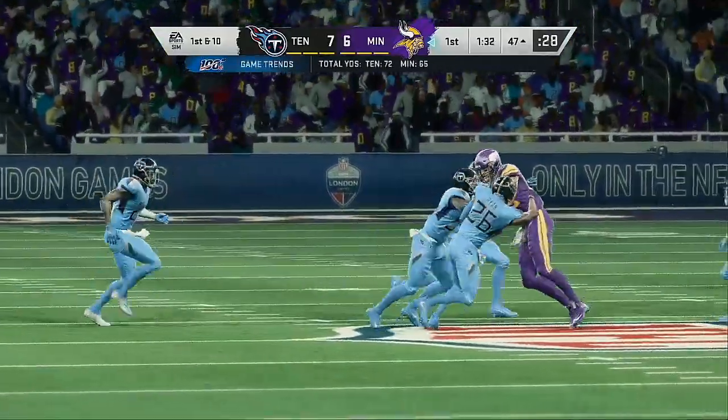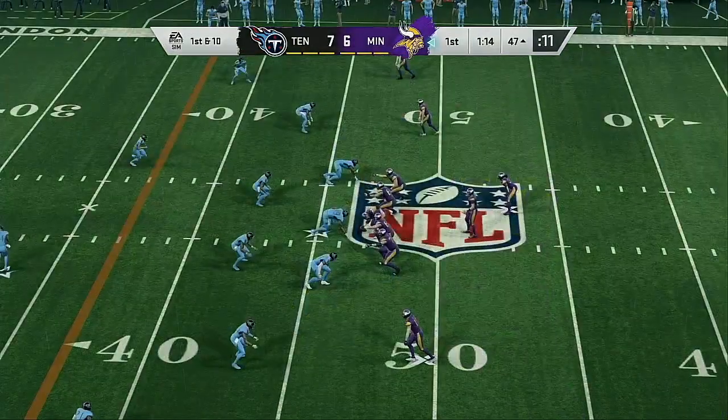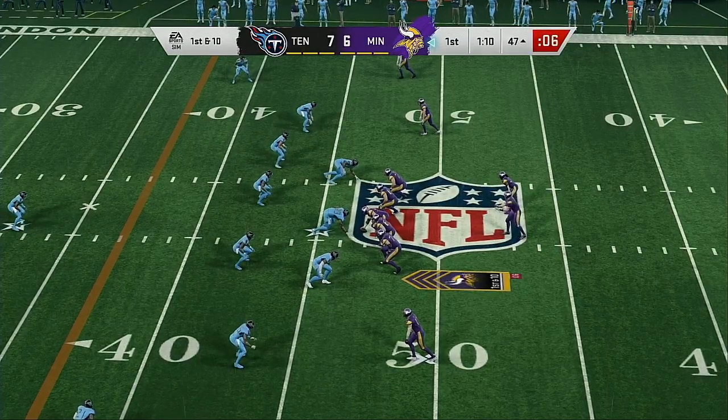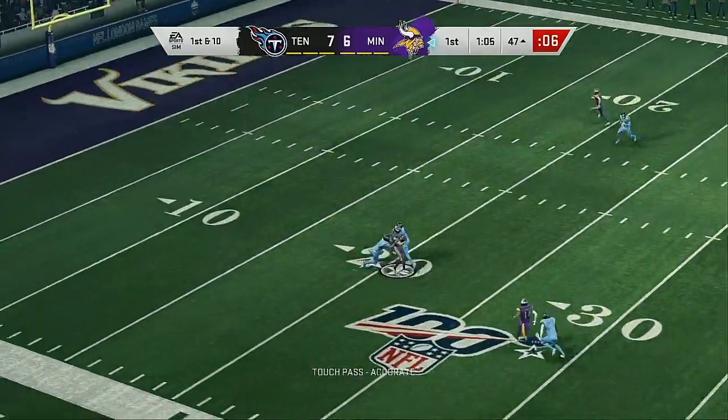That was a route run not just with dexterity, but with intelligence. Found the hole in the zone, made sure the quarterback saw him, and was able to make the sure catch and flip the down marker back to 1. To throw, Cousins.